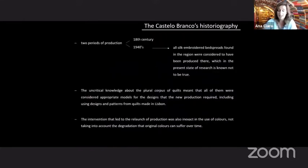So we can state that there are two periods in which embroidery of Castelo Branco was produced. The first period would have occurred during the 18th century. The second period of the workshop production starts in the beginning of the 40s. During this second phase, silk embroidery bedspreads found in the region were considered to have been produced there, which in the present state of research, we know is not true.